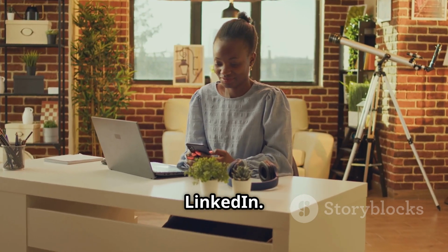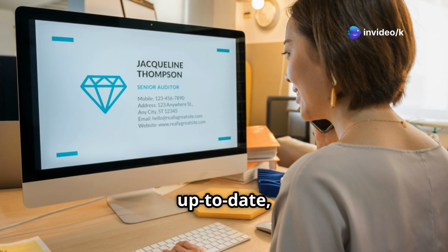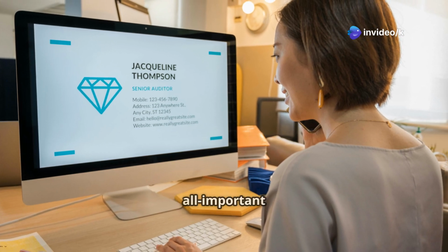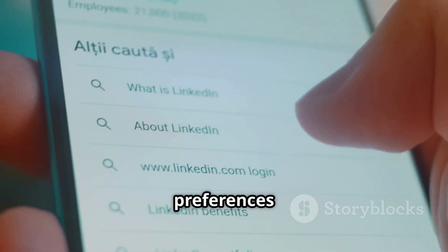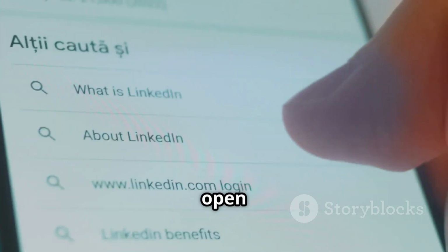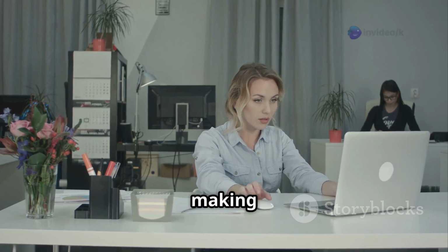Now let's talk LinkedIn. Your profile is your digital business card, so make sure it's complete, up-to-date, and optimized for those all-important keywords. And here's a pro move. Set your job preferences to open to relocation or open to work globally. This lets recruiters know you're serious about making the move.